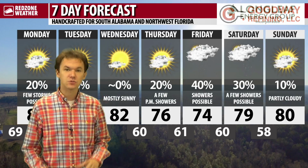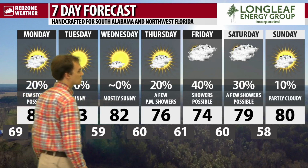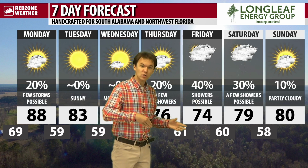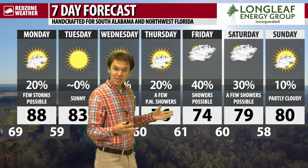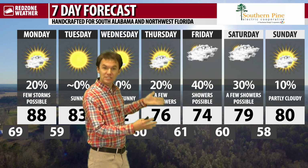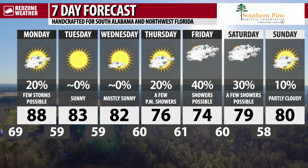Here's your next 7 days. Look at those high temperatures. Wow. Going to have mid 70s on the board for Thursday. And then a few showers perhaps in the western outer part of Ian, but that's questionable. These rain chances may need to be knocked down a bit as we get closer to the end of the week. That's something we'll be watching in the days ahead.